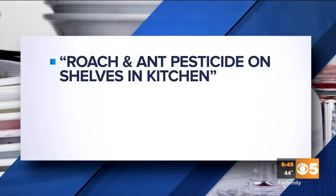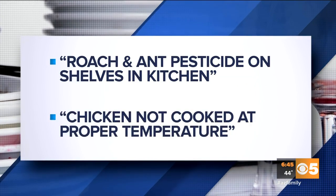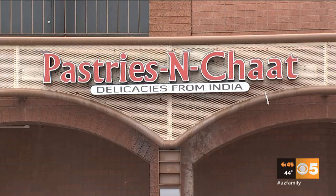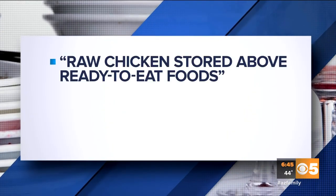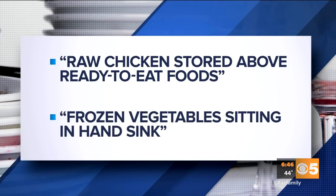The health inspector went out and found roach and ant pesticide on shelves in the kitchen, chicken not cooked at the proper temperature. Pastries and Chai on University Drive off Rural Road in Tempe. Four violations. The health inspection report listed raw chicken stored above ready-to-eat foods, frozen vegetables sitting in a hand sink.